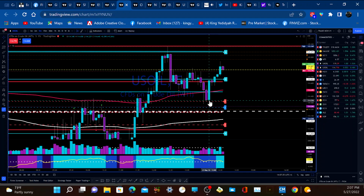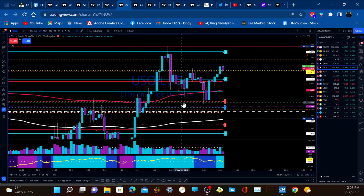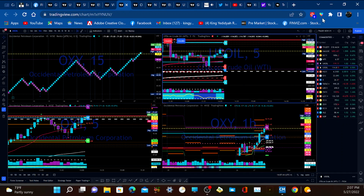Because you see the move happened here before it actually happened over at Oxy, right? So Oxy is a company that deals with oil, but this is the actual US oil chart. So this is going to move probably first, and then the company is going to respond, right? So it was like a little heads up.